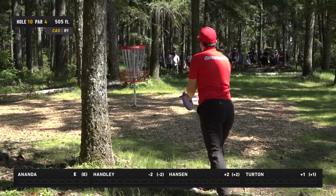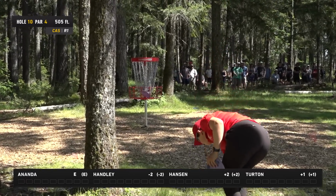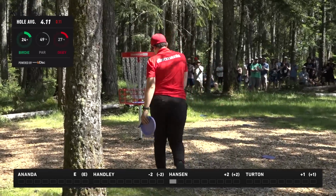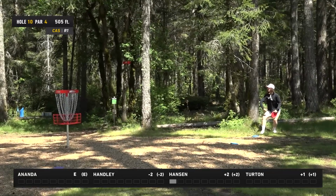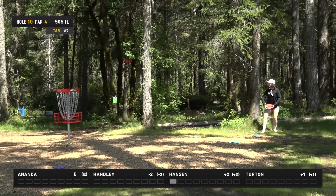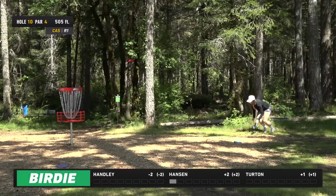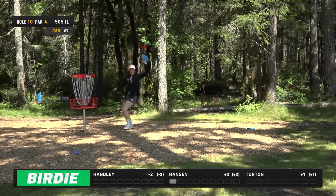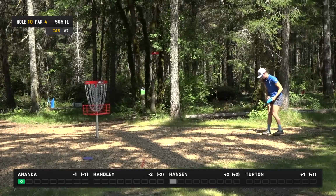It's like her 5th circle 2-putt in a row. She's made 2 of them now. Giving herself lots of opportunities. Yeah, it was a nice up and down from that OB. Yeah, I wish I hadn't thrown an OB, but that was a good par save. I was pretty happy with that. It's usually ideal, yeah.